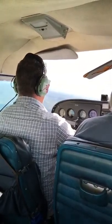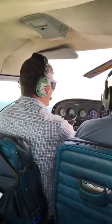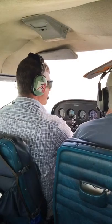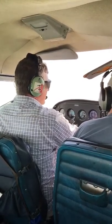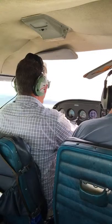Let's see if we can program this GPS to take us to Tampa North. All right, so I'm going to hit the direct to button. Yep, direct to. Oh, wrong button. And going, okay. Oh, I'm not going down.